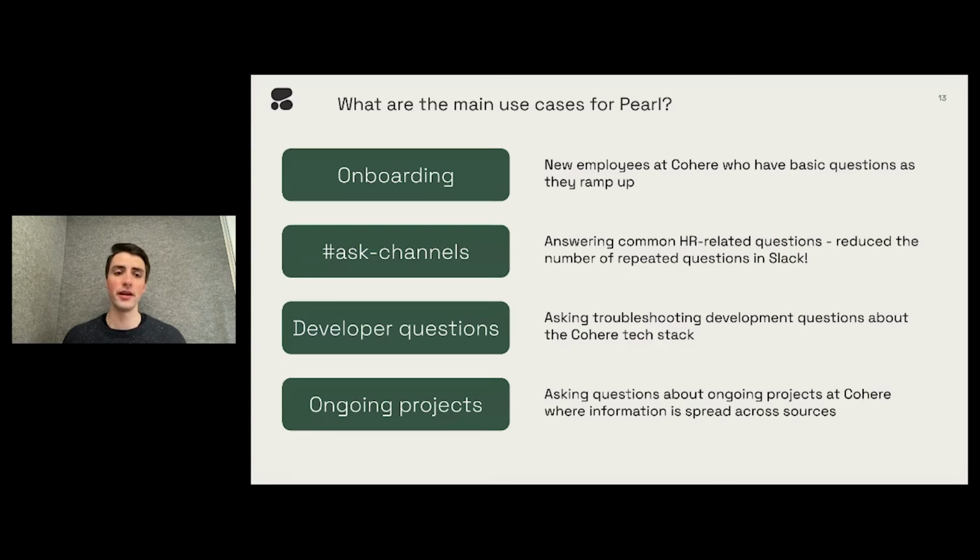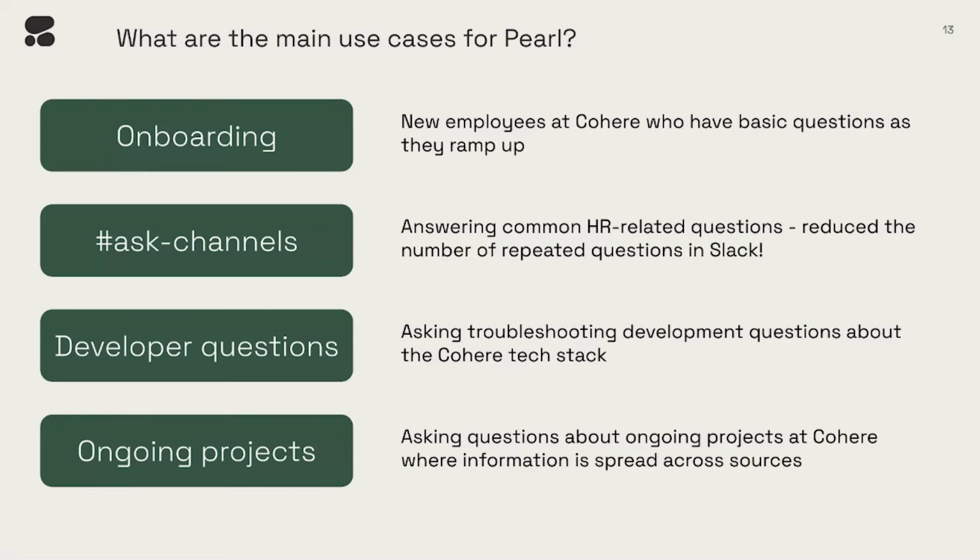The second point is sort of replacing activity in our Ask people, Ask IT channels. And so people can much more easily ask questions related to HR related issues, expense policies, IT policies, etc., rather than having to actually ping our teams directly over Slack. And so that's been a really big time saver for our people team and IT teams.